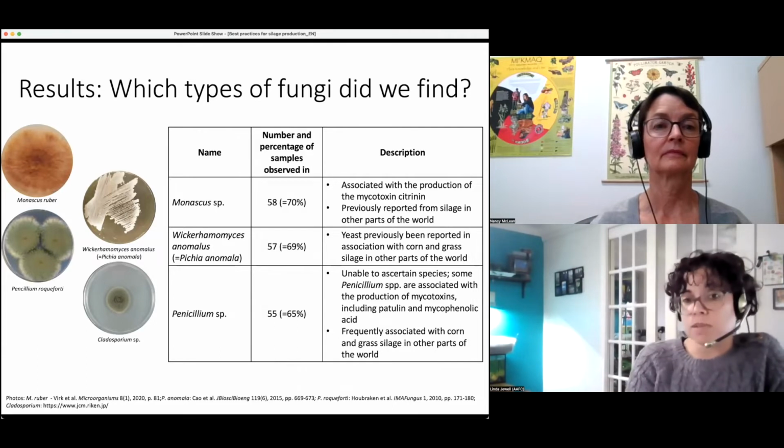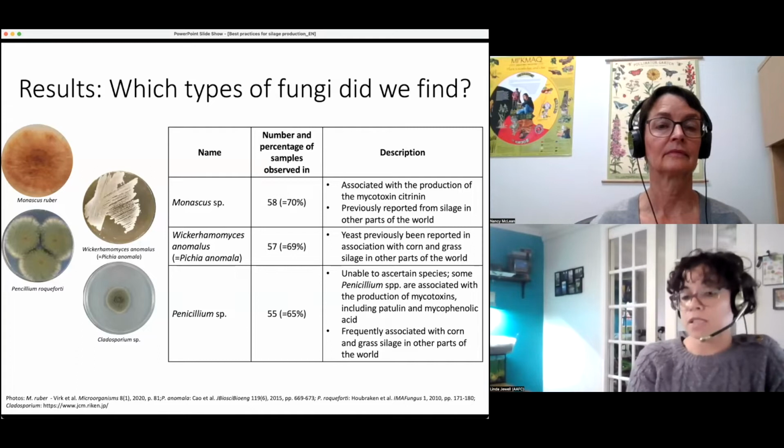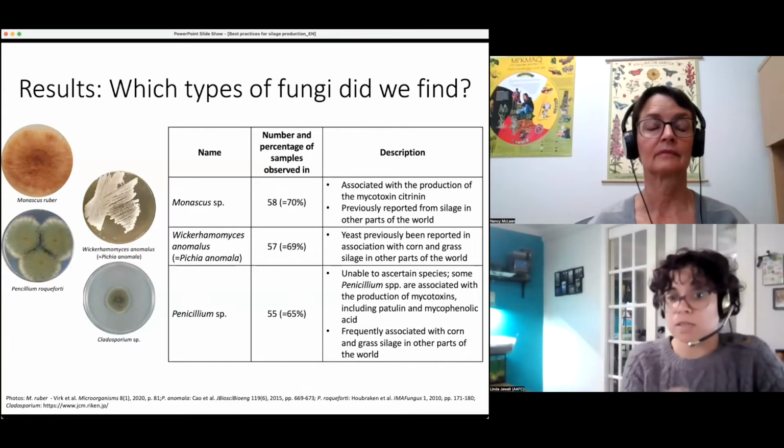Monascus ruber is a species that has been previously found to be associated with silage in other studies that were performed in other parts of the world. And Monascus ruber can also produce the mycotoxin citrinin. We can't say for sure whether that was the Monascus that we observed as the most prevalent thing in our study. It is a possibility.